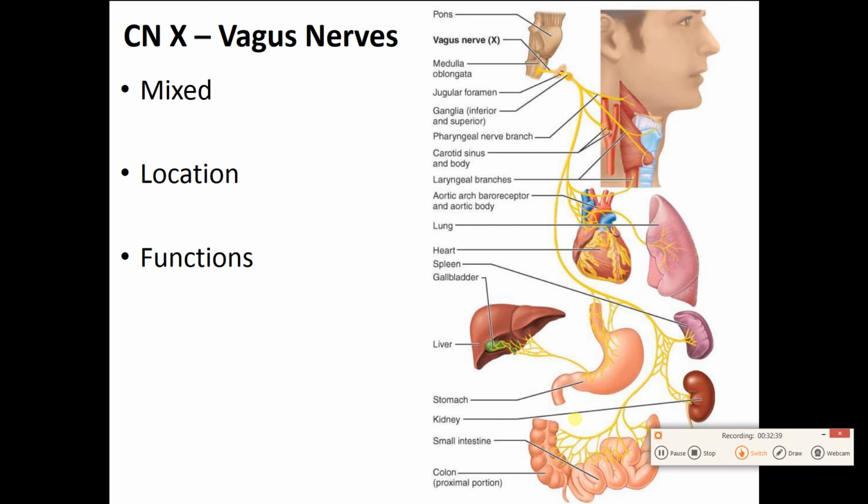Where was I? We're also getting sensory information from the throat, the pharynx, from your ear canal, from your larynx, so your voice box there. Don't ever say voice box in anatomy class, so we always say larynx. So that's the sensory. As far as motor, as usual, there's somatic and there's parasympathetic. Notice how it's never sympathetic, right? It's always parasympathetic, okay? The somatic motor function is going to go to your pharynx and larynx. Love it when it rhymes.